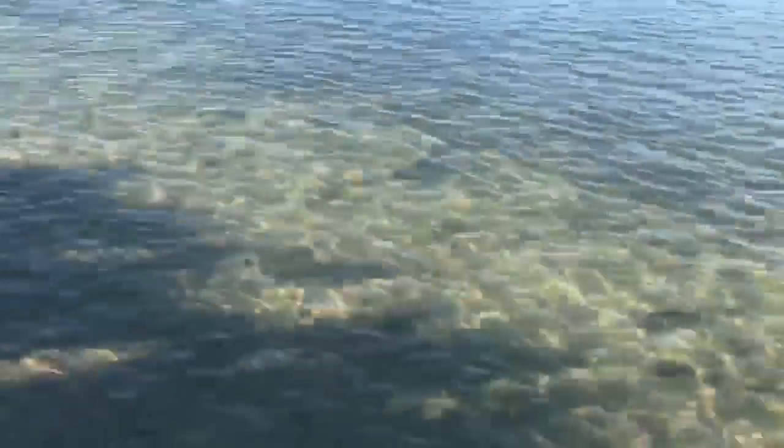Yeah, oh boy, I actually see some little fish swimming around over here, some little bait fish. A little bigger out there. I don't know what it was. Is life returning to our beach? Wow.